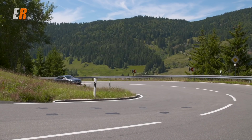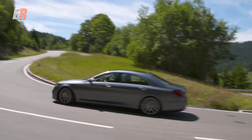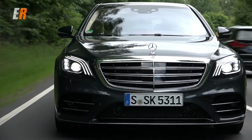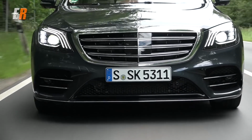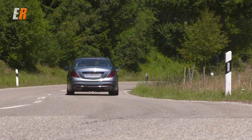refined. I think the easiest way to describe the S-Class is it's like flying in business class, but on 4 wheels. It's so comfortable that it really takes you away from the outside world, that you don't really care if there's a delay or if it's going to take you longer to get somewhere. It's just a real treat. The only problem though, just like flying first class, is that once you've experienced it, you don't want to go back to economy.